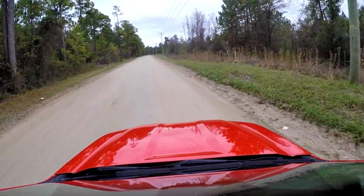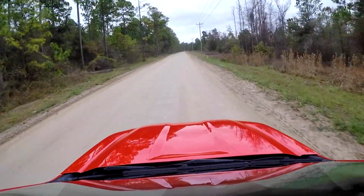Hey guys, we're here in our 2020 Ford Ranger FX4 crew cab test vehicle. I'm going to do a little bit of driving in it. Wanted to do some off-roading, but my favorite off-road spot I just went to now has a gate on it, so that's not fun. So I decided, let's just hit this road.